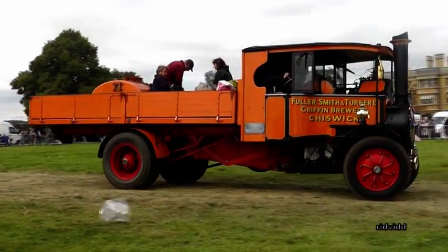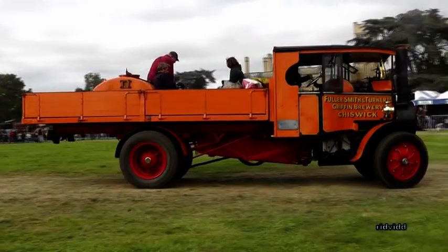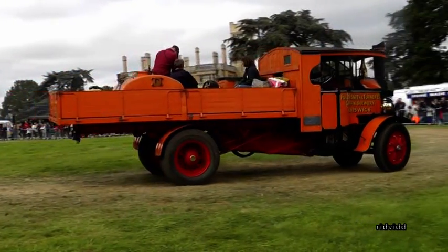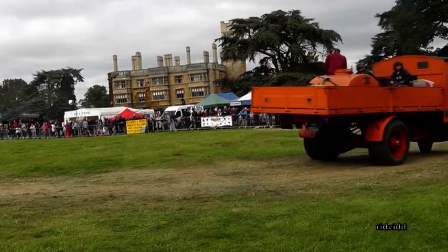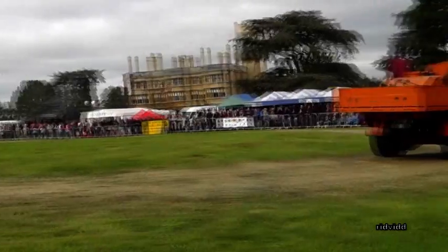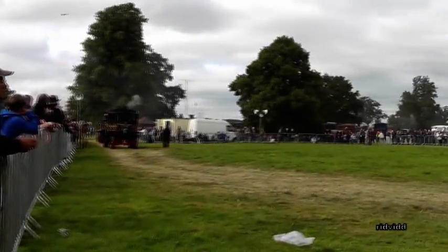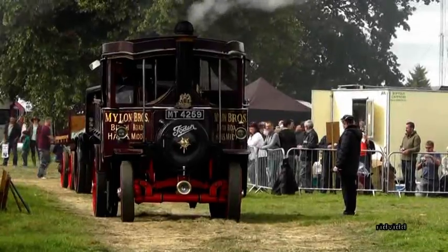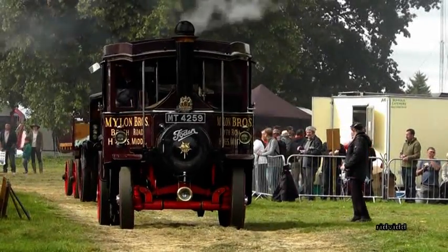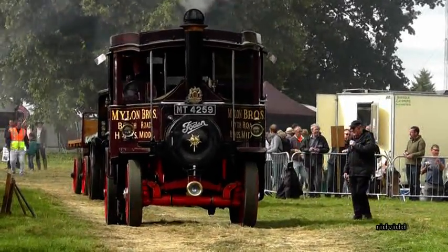Number 9 next. Again, no one will show. Yeah, it's another C-type, very similar bodywork as well. A regular visitor, this comes all the way down from Scotland actually, and a great example of a general purpose C-type Foden wagon. Fodens, of course, from Sandbach, as most of you will know.